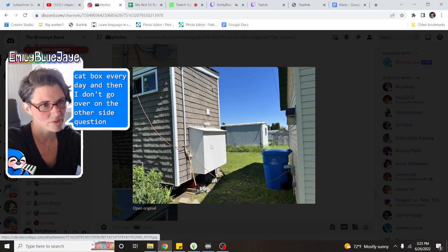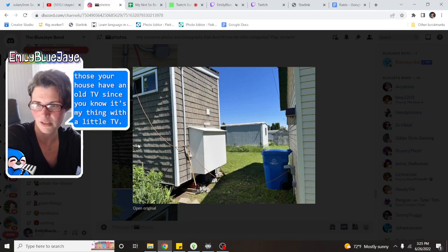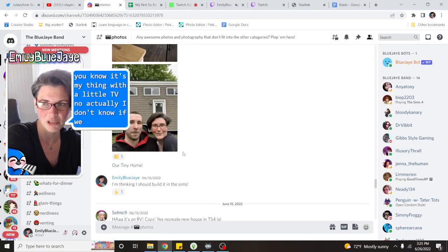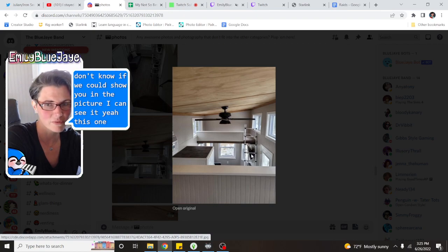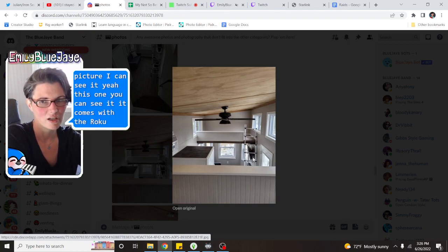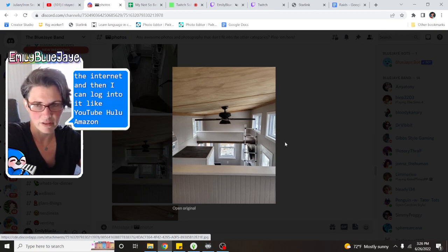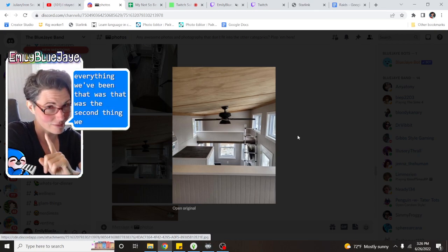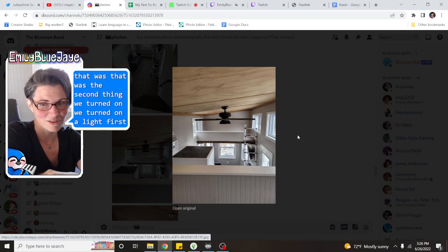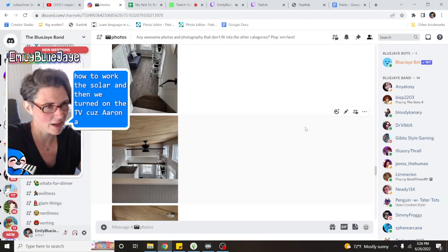Question. Does your house have an old TV, since you know it's my thing with old TVs? I don't know, I could show you in the picture. Yeah, this one you can see it. It comes with a Roku TV, so I just connected the internet and then I can log into YouTube, Hulu, Amazon, everything. That was the second thing we turned on. We turned on a light first when we figured out how to work the solar, and then we turned on the TV because the internet was already out.